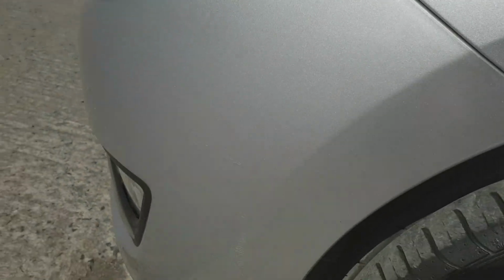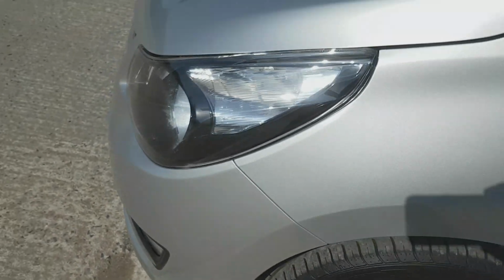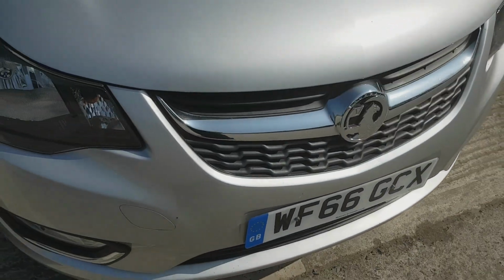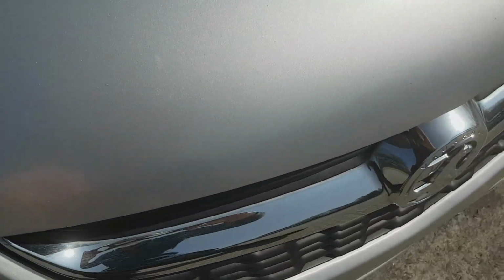Going into the front corner of the bumper here, very minor little scuff down there, again something you don't really notice unless you go looking for it. Around the rest of the bumper is in fantastic condition. There's nothing to note at all. This corner of the bumper is perfect. Look at the bonnet, we've got no stone chipping at all.